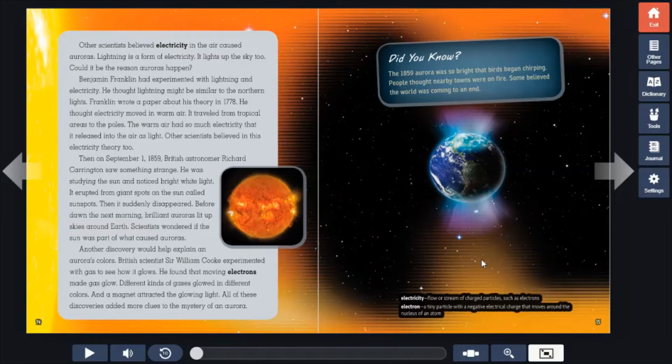Electricity: the flow or stream of charged particles such as electrons. Electron: a tiny particle with a negative electrical charge that moves around the nucleus of an atom.